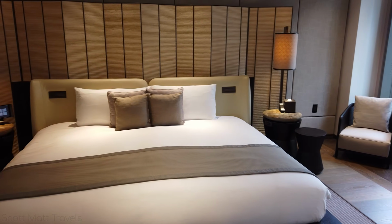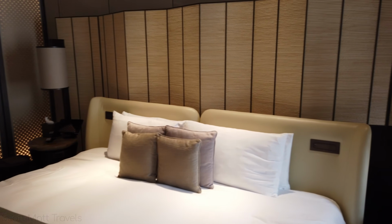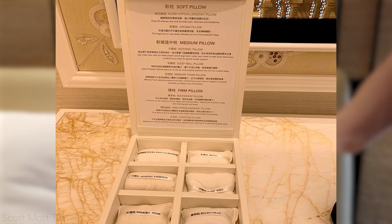There were 4 pillows provided, but all of the super soft floppy type. I slept with one of mine folded in half, whereas Amanda opted to use one of the throw pillows to augment her pile. I'm actually surprised that they don't have a pillow menu. It seems like the type of hotel that would.